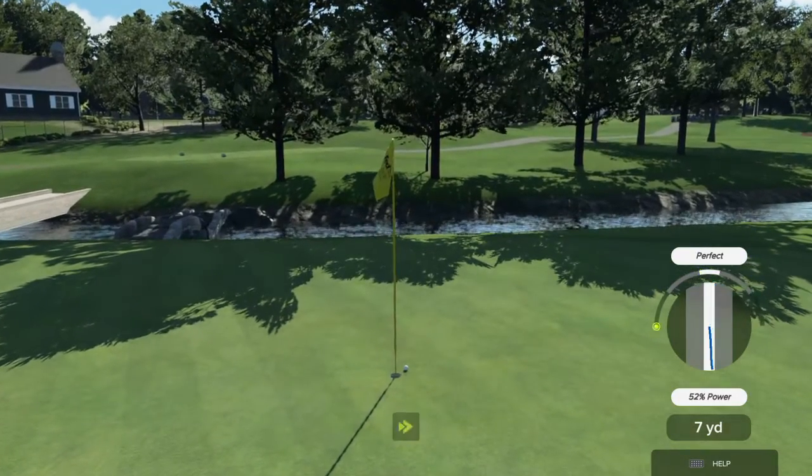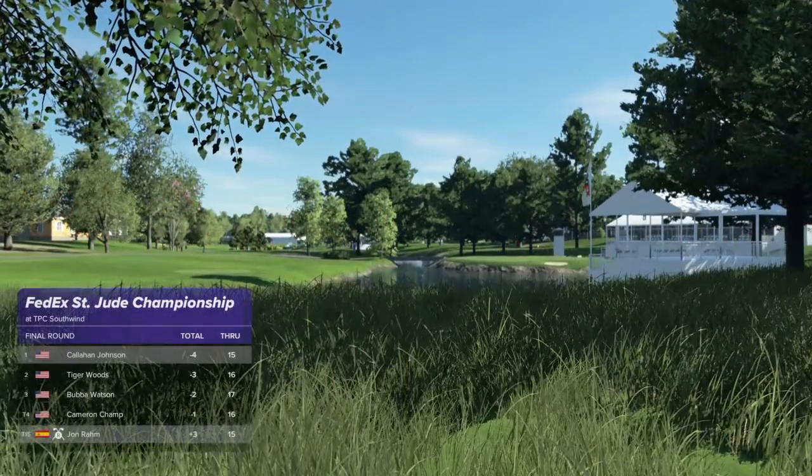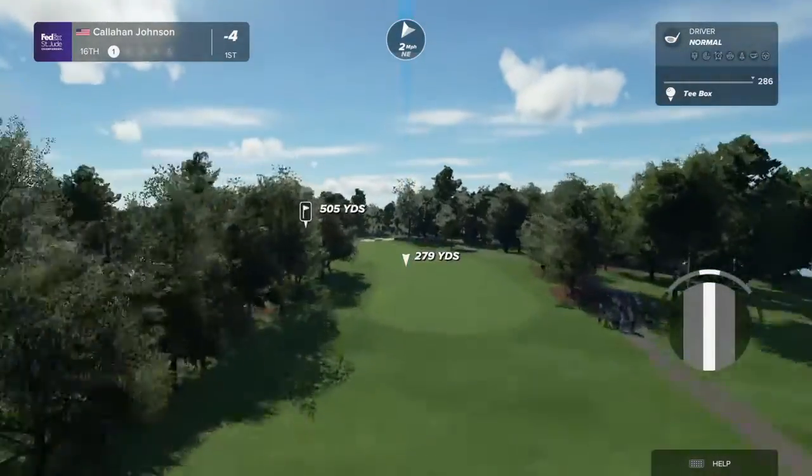Wow. Oh, that almost went in. Just a short putt remaining here. Still in the lead now after that hole. Three holes remaining, folks. Hang on to your hats. This is going to be a wild and woolly finish.